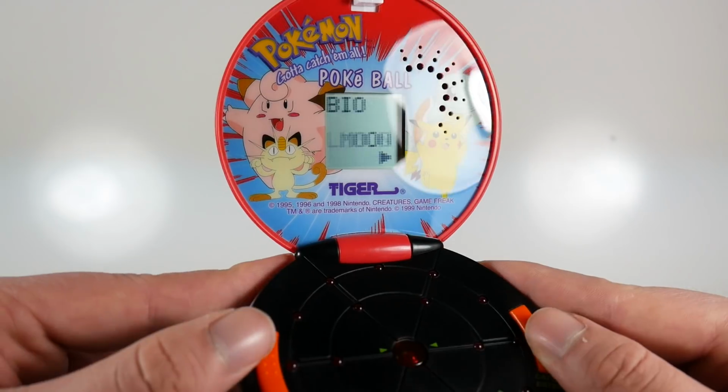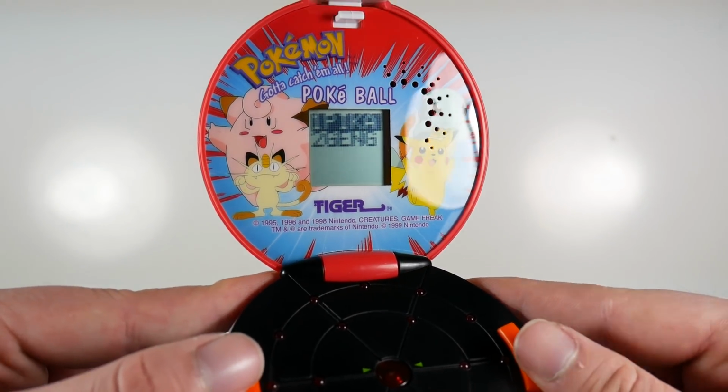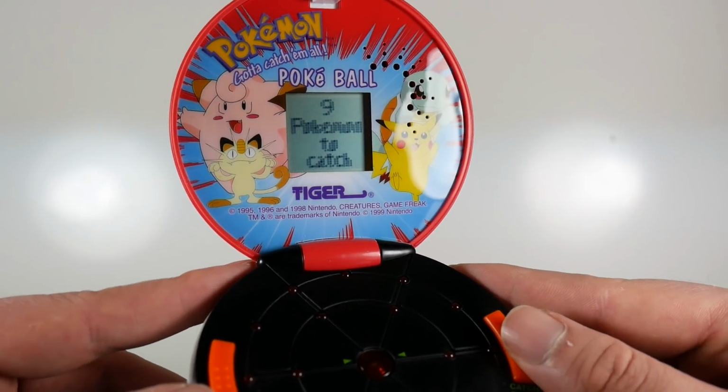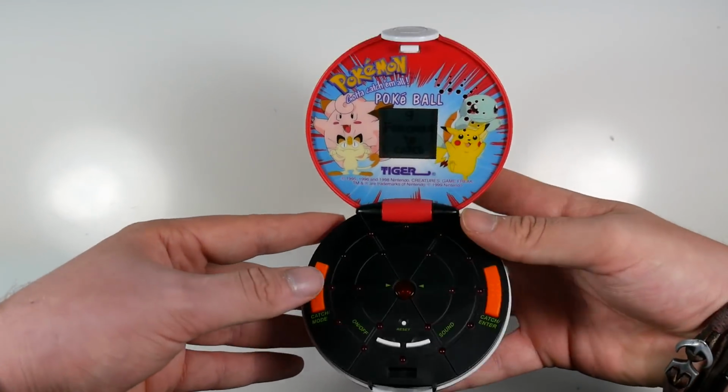And then we go into his bio here, which I'm hoping I can skip because I don't want to press all that. And there you go, there's my Pokedex, a Pikachu and a Gengar. And it wants me to catch another 9. No, thank you.